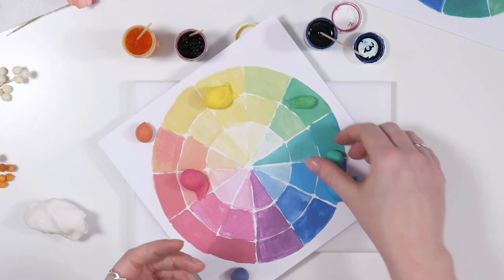Similarly, what other one should we go for? Let's go for warm yellow, because that's a nice one.